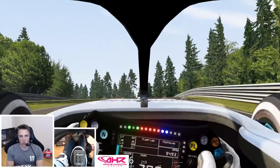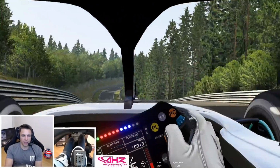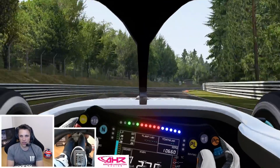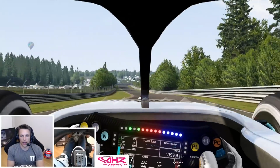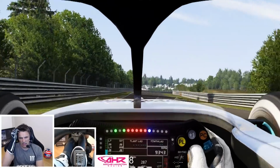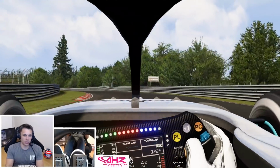This section gets quite fast very quickly. Okay, down the hill we go. This right here is flat, and then we go down another hill. This is all flat here. This right up here, you might be thinking, that ain't going to be flat. Well, I'm going to go flat. Down 2 for this left.